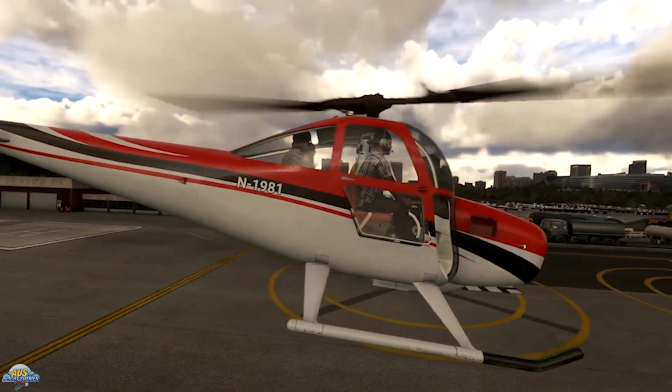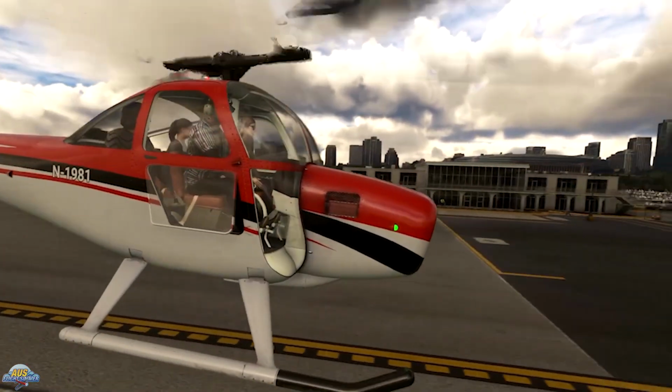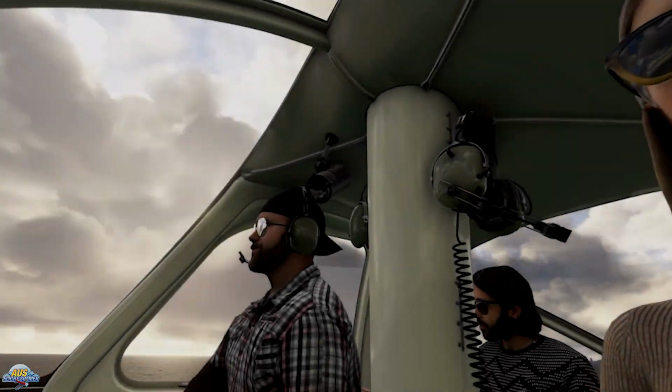Features include realistic startup procedures, persistent features that save between flights, 20 liveries, a dynamic payload, a Wwise-based sound pack, animated passengers, and a custom pilot.